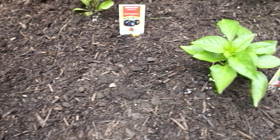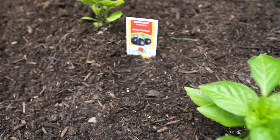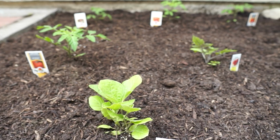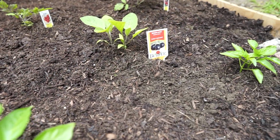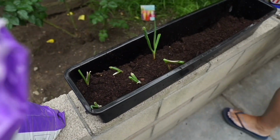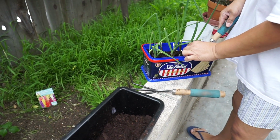Right on this plot, I have one cabbage over there. Those two bell pepper, the green and the red bell pepper. Two eggplants, and the rest is tomato, different kinds of tomato. And yeah, this will be the beginning. And Jocy here making some green onions. Green onions, right?